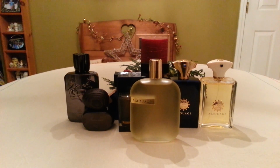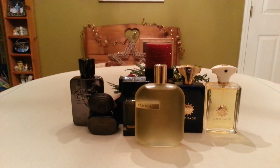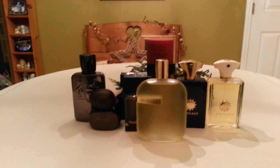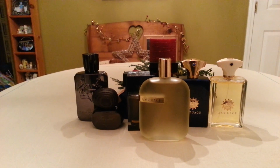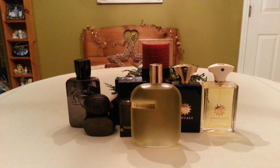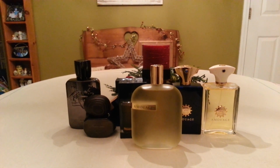And as it dries down, it continues to just get better. Patchouli comes out. Just such a wonderful incense fragrance. And of course you get, like I said, leather and other notes as well, and the spice from the bay rum. It's just an awesome, awesome fragrance.